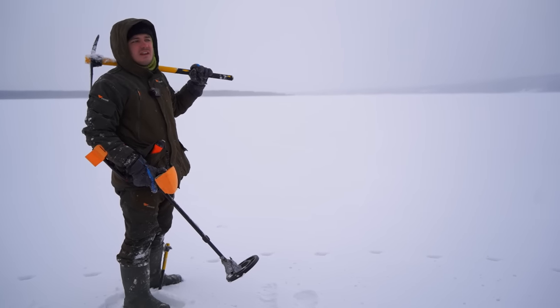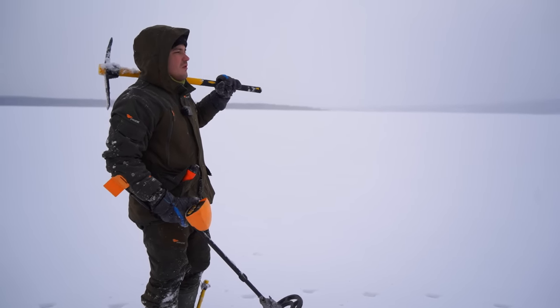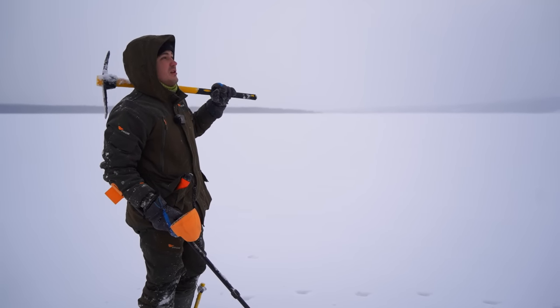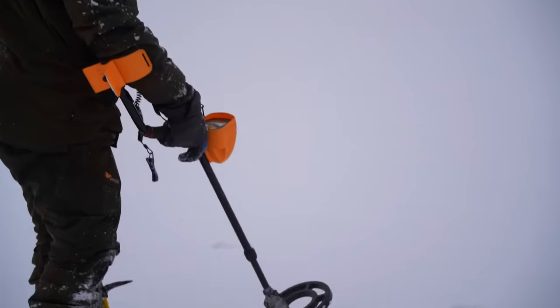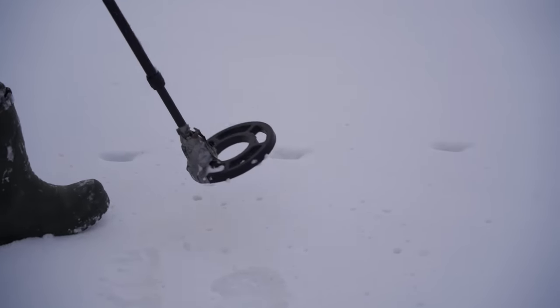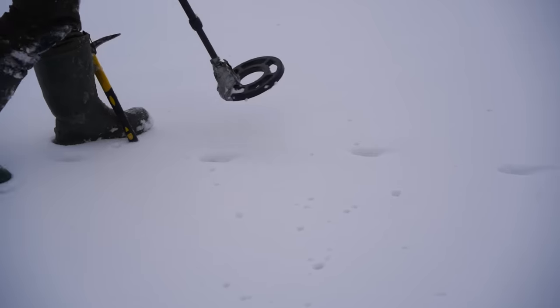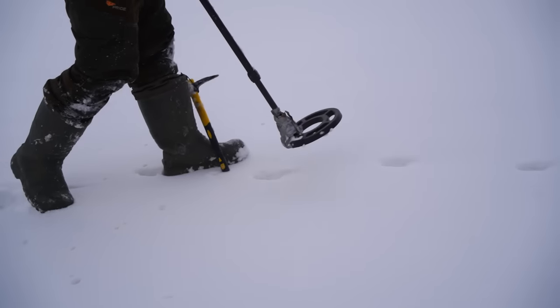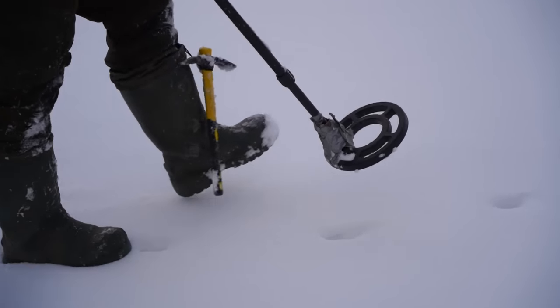So let's keep going. Guys, I was just thinking about one interesting thing. Any hunter, especially monster hunters, must have a dog with him. And look what I found. That's a dog footstep. So maybe that was a monster hunter's dog. So let's see where those footsteps can bring us.